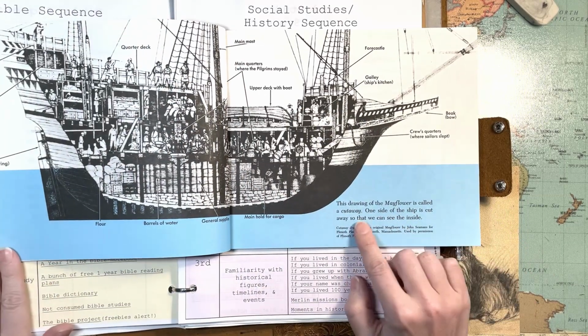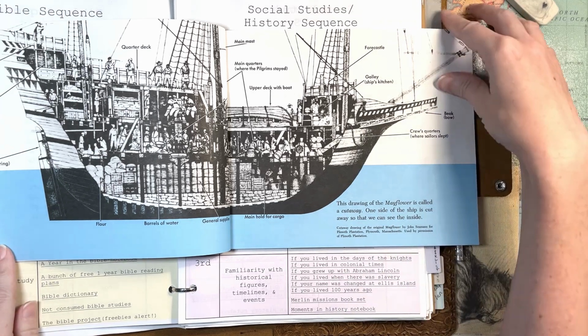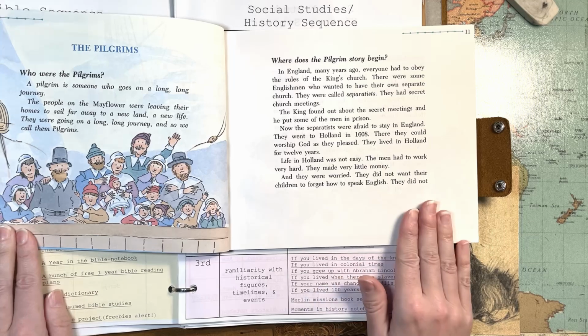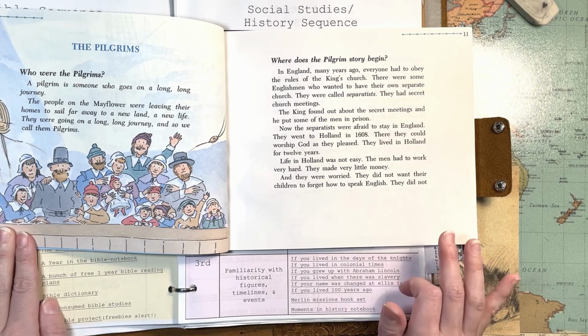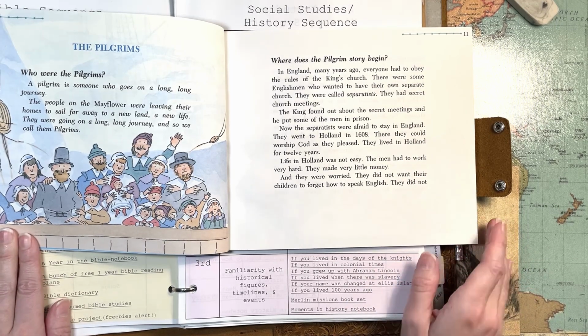This drawing of the Mayflower is called a cutaway. One side of the ship is cut away so that we can see the inside. Who were the Pilgrims? A pilgrim is someone who goes on a long, long journey. The people on the Mayflower were leaving their homes to sail far away to a new land, a new life. They were going on a long, long journey, and so we call them pilgrims.